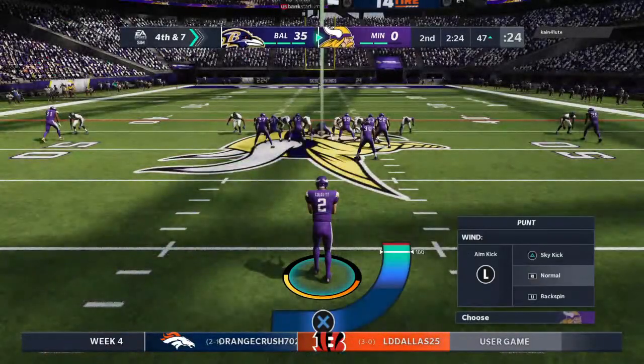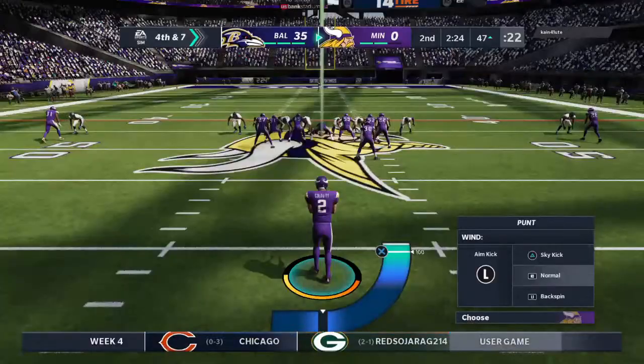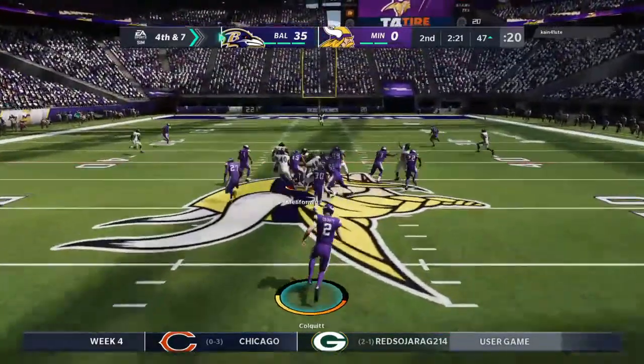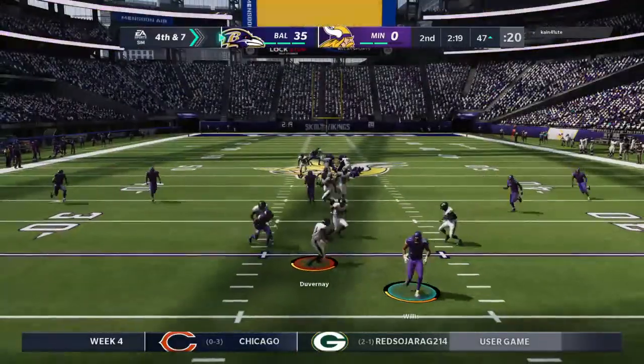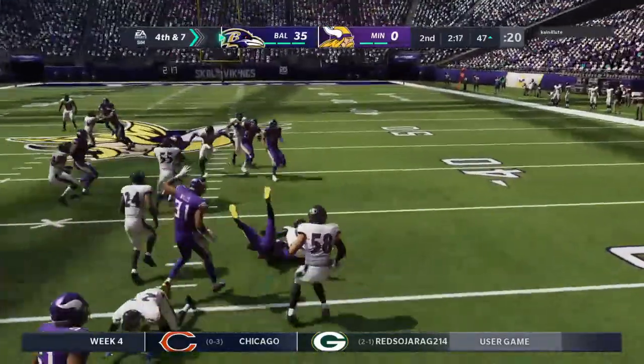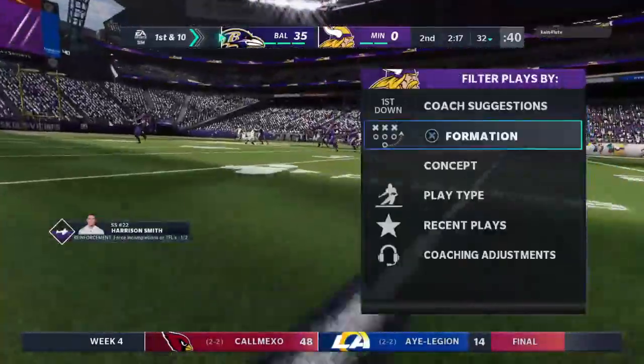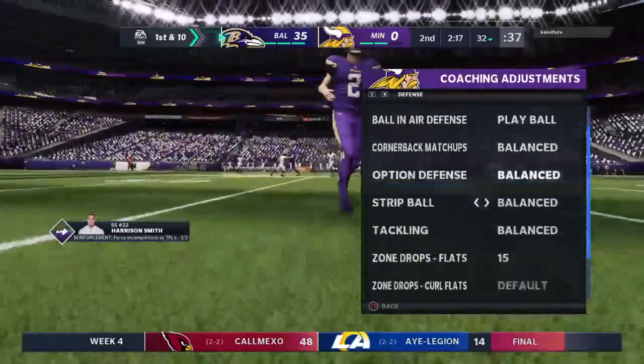Here's Britton Colquitt now as he'll kick it away for the 2nd time. And now a low liner. I think he mishit it. It'll be just an 18-yard punt. And the Ravens, they'll take over their own 32-yard line.